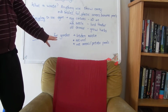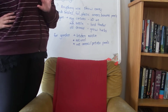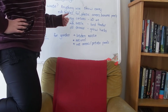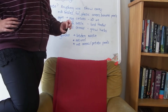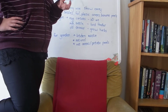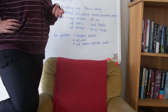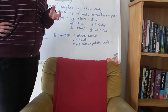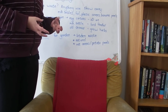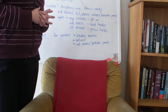And then compost for garden, you will have your kitchen waste, all the natural things, not the things like plastic and things that you know you have to throw away. Banana peels, apple cores, things like that. And not onions and potato peels, because they breed a weird worm in them. It's difficult to explain in English. It's a worm, but it's not a good worm like an earthworm that you want in your compost heap. It's a bad worm. Okay, so that is recycling. Thank you.